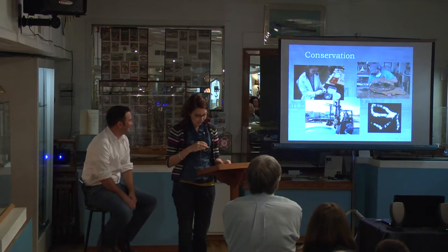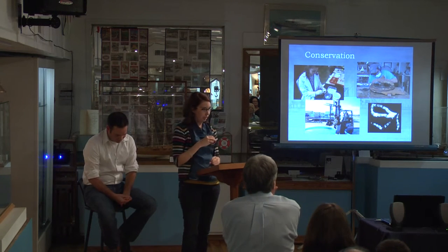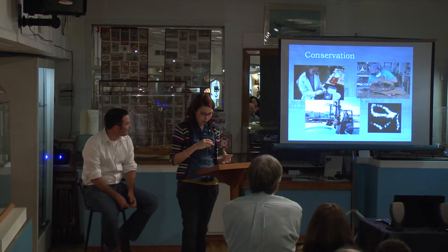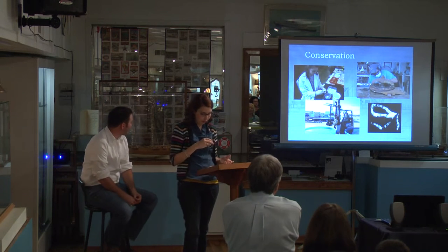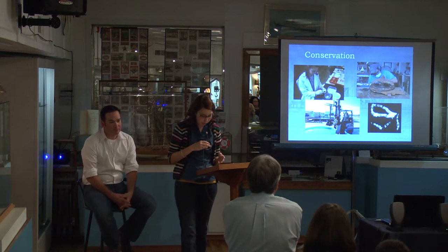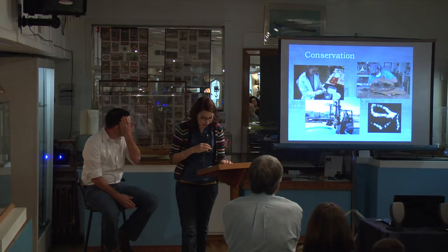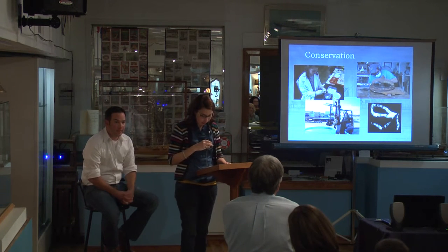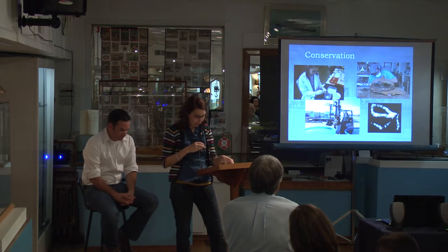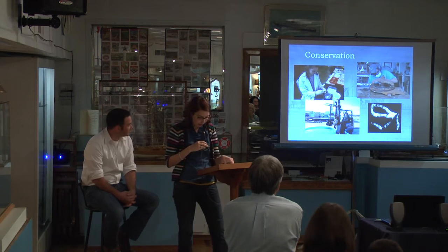So, we are conservators. We treat the artifacts that we get into our lab, and these treatments are designed to help the artifact last as long as possible. But most importantly, they are reversible or retreatable methods of prolonging the life of the artifact. Now, conservation is essential for artifacts found in underwater sites. Once brought to the surface, if left to dry, the objects can start to break down and can literally crumble in a matter of hours.